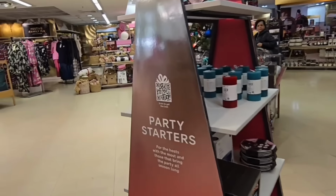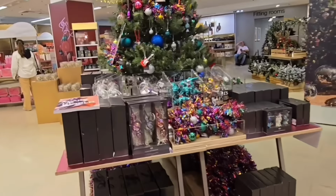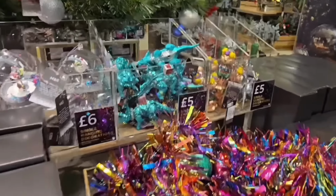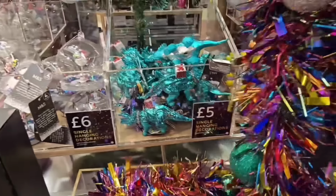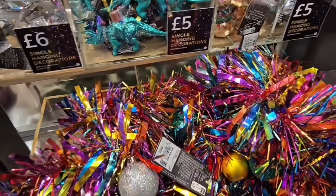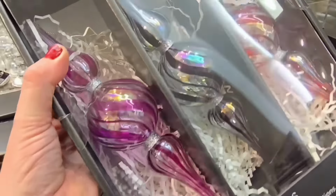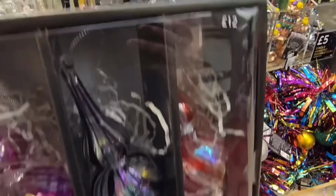That says vintage soiree, which I like the sound of. Let's look here, because there's tinsel, and tinsel always makes me happy, as you know. You can have this multicoloured tinsel garland, because it's got baubles on. How much is this? Let me just show you these first and foremost, because they're rather big. Look at these big sweets. £12. They're really pretty. Very, very pretty.